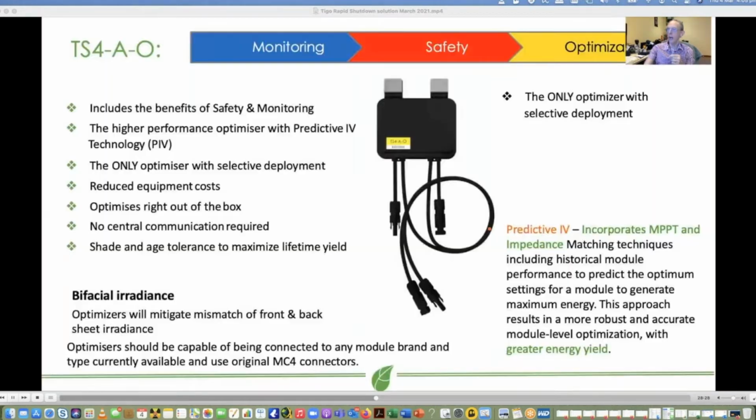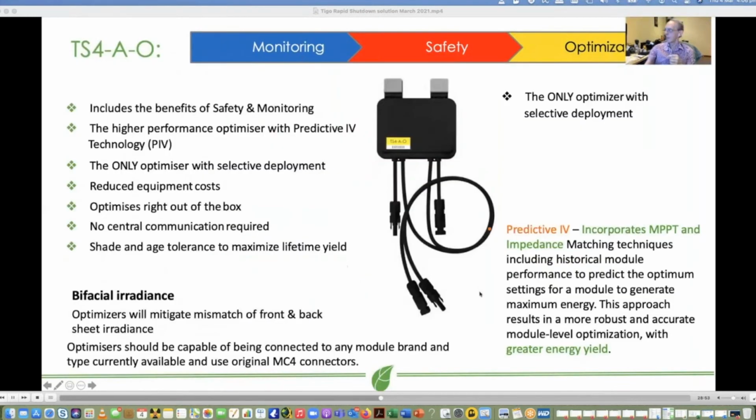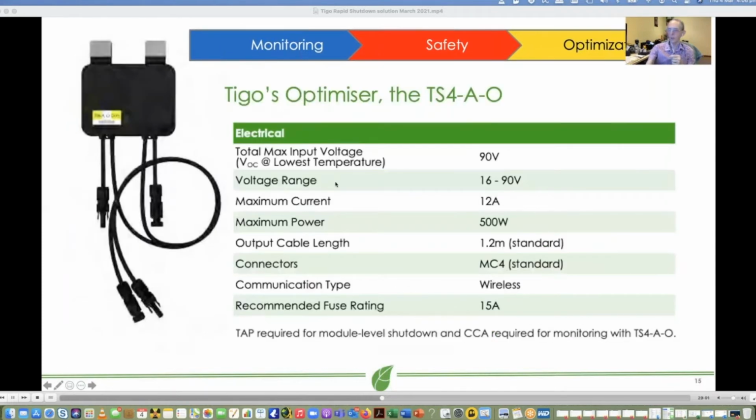So the TS4AO provides everything that we get out of TS4AS, but as I mentioned, it also gives the added benefit of having optimization, taking into consideration module level mismatch. And I'm just going to move my bouncing head again, if I can. Trouble with my cursor. It doesn't want to work.